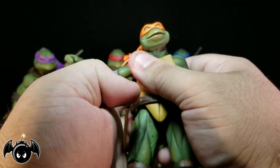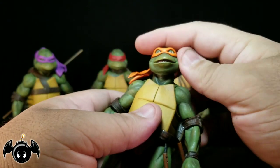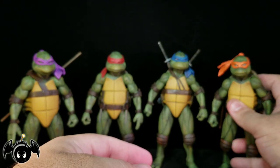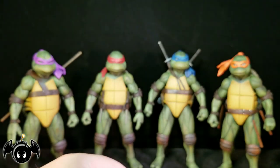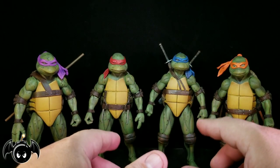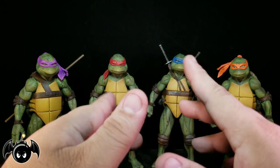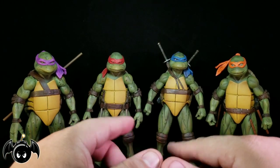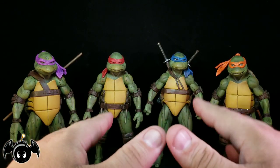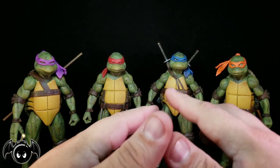So, man, overall, I love these toys. Again, this is probably one of the best pickups that I've gotten in a very long time. I haven't been this happy to own a set of toys in many, many years. Maybe it's just because I'm a giant Ninja Turtle fan, but if you're in your 30s or 40s, you know the 1990 movie has a special place in your heart, just like the '89 Batman film and things like that.